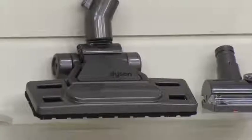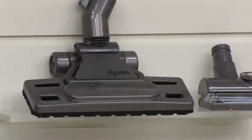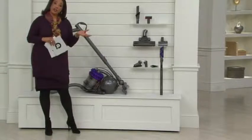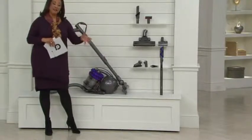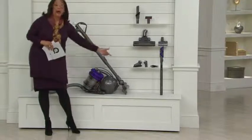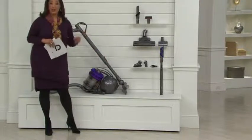6 easy payments, and I can't stress this enough, because this is why people shop with QVC, because we have an opportunity for you to budget your purchase. And so as you start in the new year, you put away all the things for the holidays, and maybe you're realizing, oh yeah, my vacuum really didn't do the trick. The pine needles are still there. It's time for a new one.